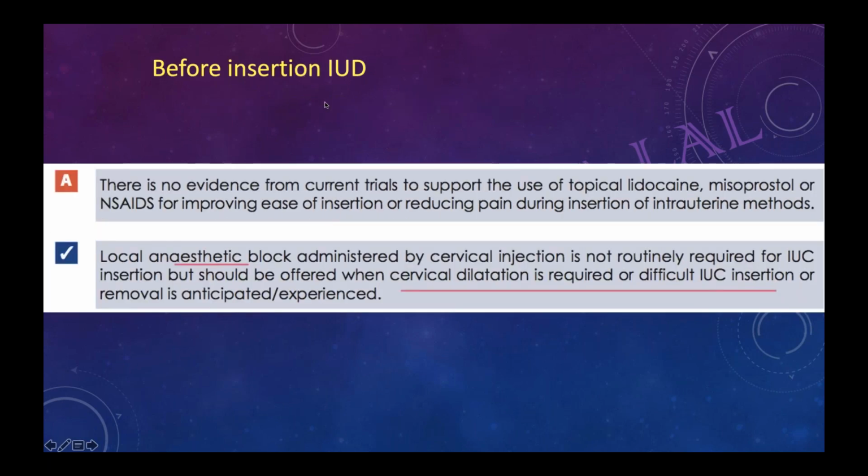Now, when the IUCD is inserted, the guideline does not support any local lignocaine or NSAID that will improve insertion or reduce pain of insertion. But what the guideline says is, if insertion is difficult and you have to dilate her cervix, then before dilatation, local anesthetic can be given, though it is not routine. Only if dilatation is required, before insertion you can offer her local anesthetic.